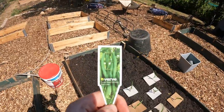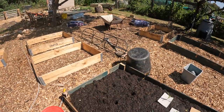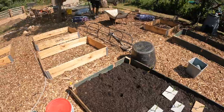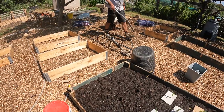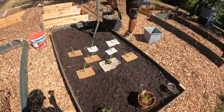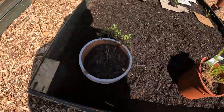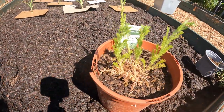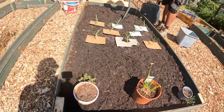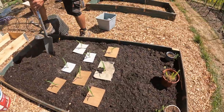I'm going to sow some climbing French beans up onto this obelisk that we brought from home. Again, it's a bit late to be sowing them, but I'm just direct sowing them into the ground, so we should be all right. I've just got a few herbs that I've brought from home, and I've got some chamomile there that I did buy a while ago and I just haven't planted. So they're going to go in the front there, and then I've got some dwarf French beans to sow here.